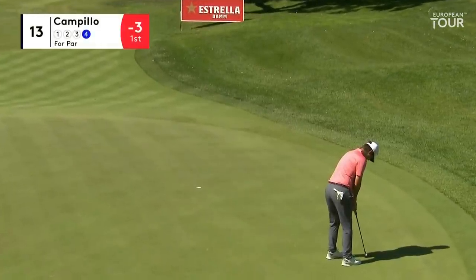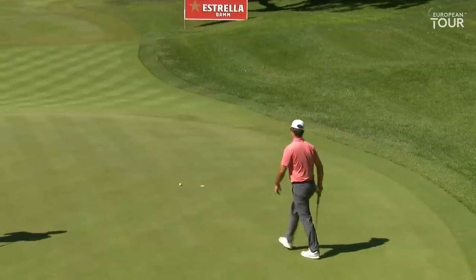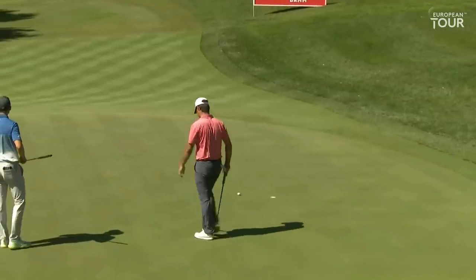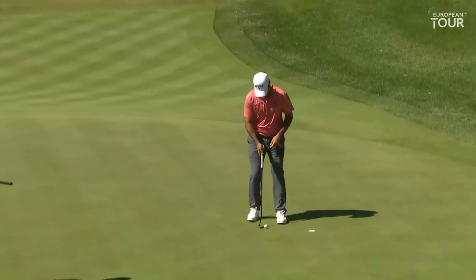Campillo, 34, already a winner this year. Won the Qatar Masters way back before lockdown, but he misses his par putt. So that's the first drop shot for the Spaniard here at 13. Slips back to 2 under.